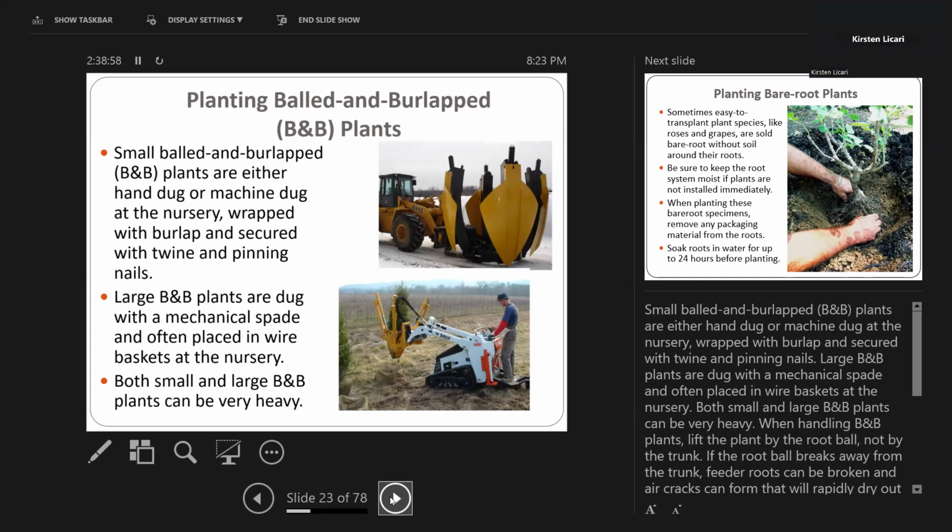I was just looking at that machine, wondering if it cut everything as it was going into the hole. But mostly you just use a spade to spade out the hole and get around the tree. Right, okay, I get it. Thank you. Oh, you're welcome.